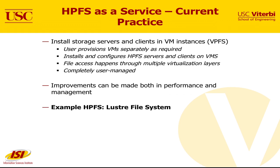Just continuing on that, these are the steps you would follow if you actually try to install an HPFS system. You provision the VMs separately as required, and then you might or might not have control over where the VMs are placed. Install and configure the HPFS servers and clients, and then the file access happens through multiple virtualization layers, depending on how you install it. We'll go through it a little bit more later. And then obviously it's managed by the user, which is not very attractive at all. So improvements can be made on both fronts.